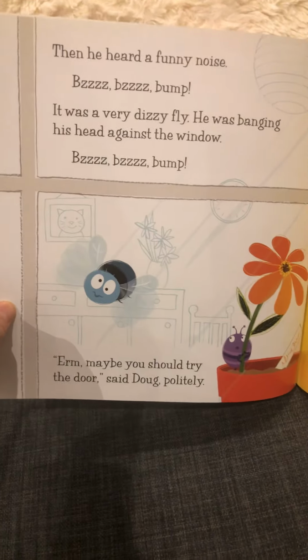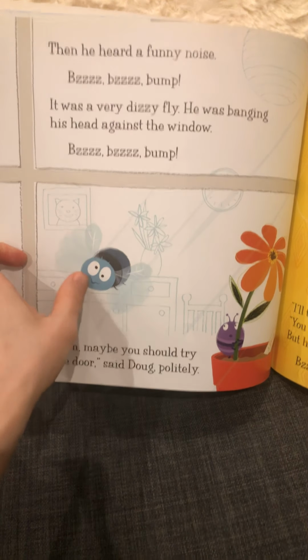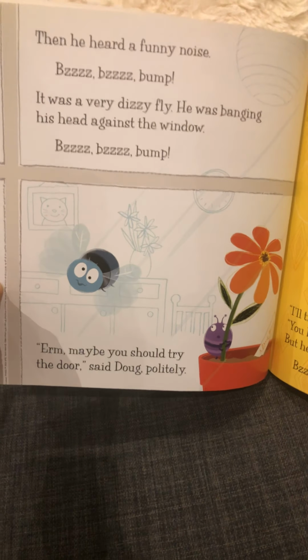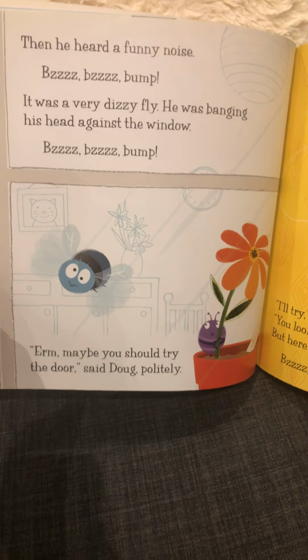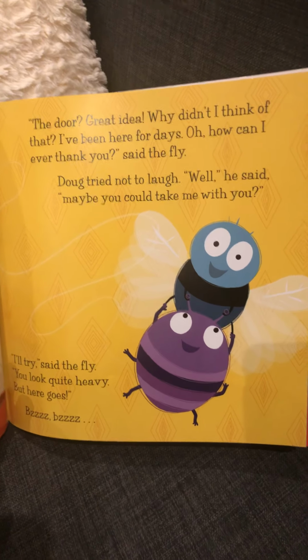It's a tricky one. Then he heard a funny noise. Bzz, bzz, bump. It was a very dizzy fly. Look at his eyes, he's all dizzy. He was banging his head against the window. Bzz, bzz, bump. Maybe you should try the door, said Doug politely. There he is, being a little helpful fellow. The door, great idea. Why didn't I think of that? I've been here for days.